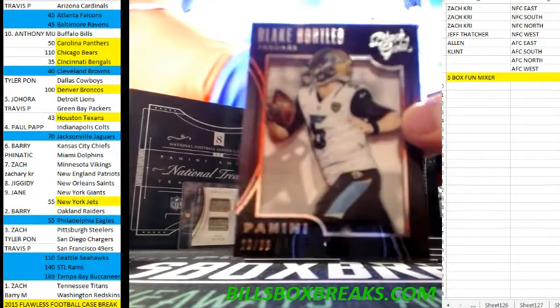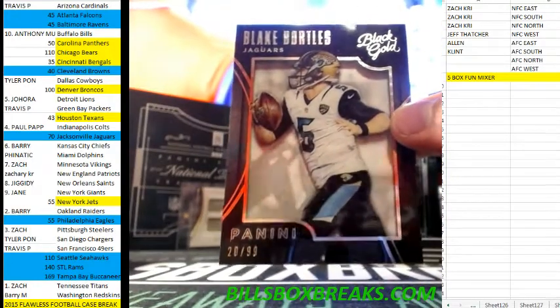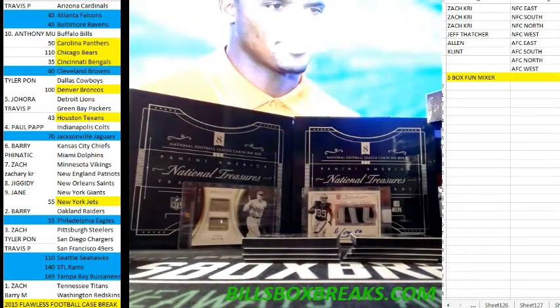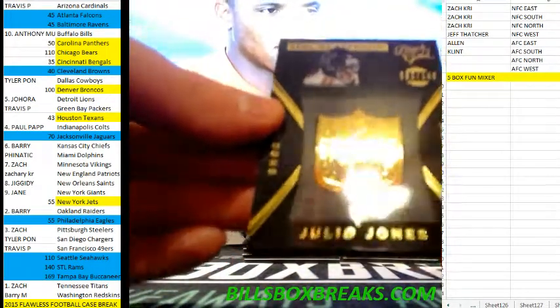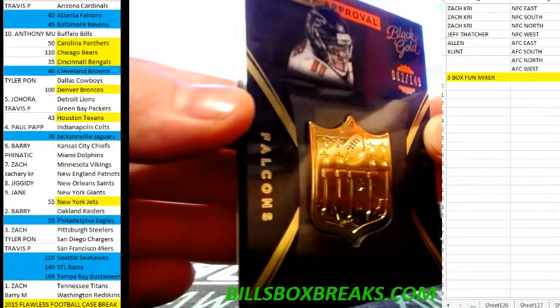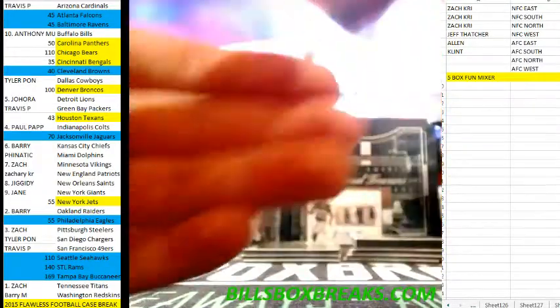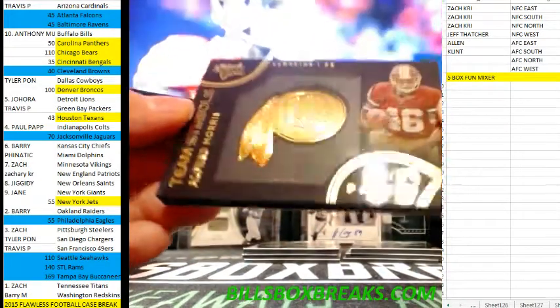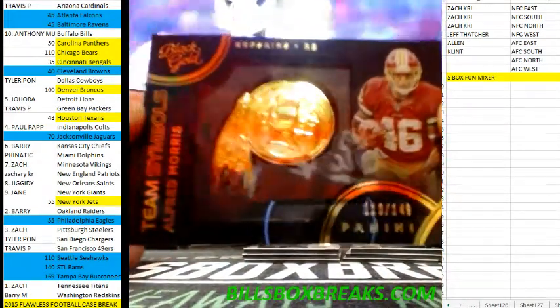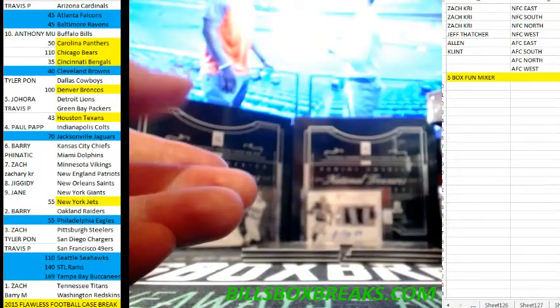And out of 99, Blake Bortles. So a few ways we can slice that one up. And Julio Jones out of 149. The Falcons. And Alfred Morris, team symbols out of 149 for the Redskins.